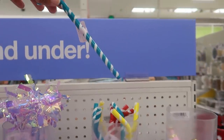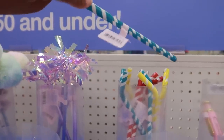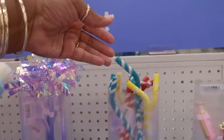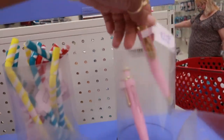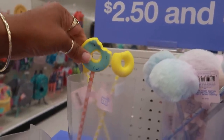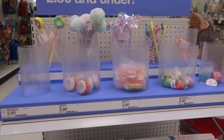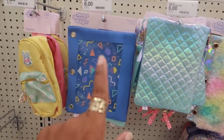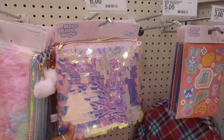What is this? Is this a pen? I think that's a pen. Yeah, it's a pen. That looks like a straw. That is so cute. Different colors. So all of these are pens. I like the donuts. It's squishy. And all of this stuff up here is $2. These all range between $6 and $7.